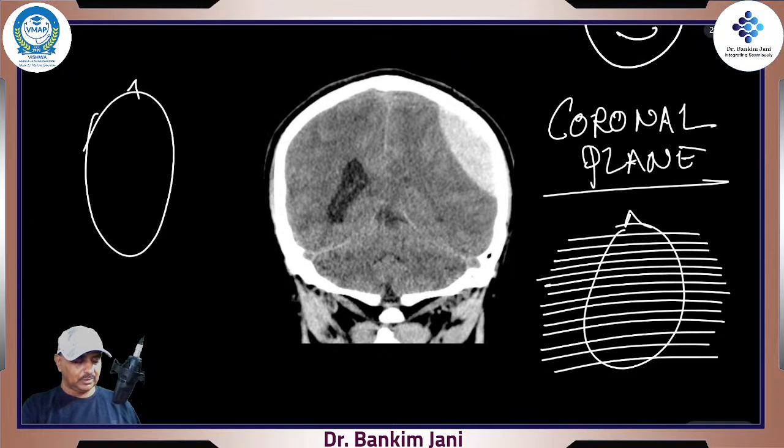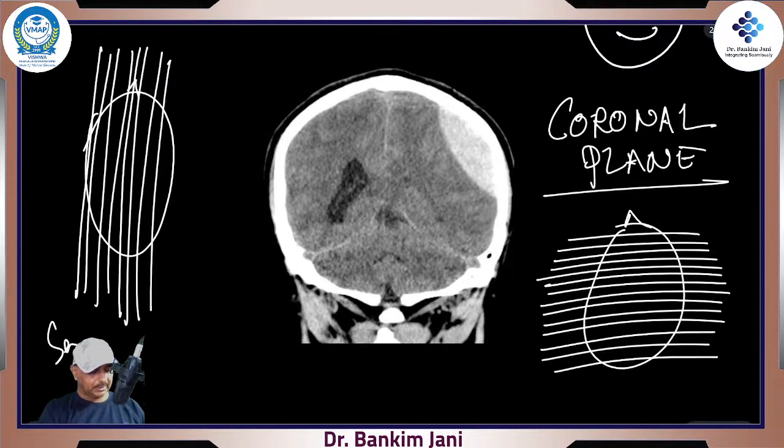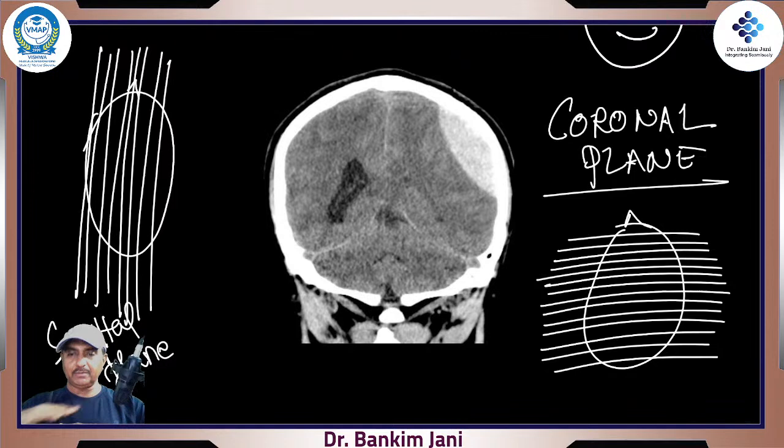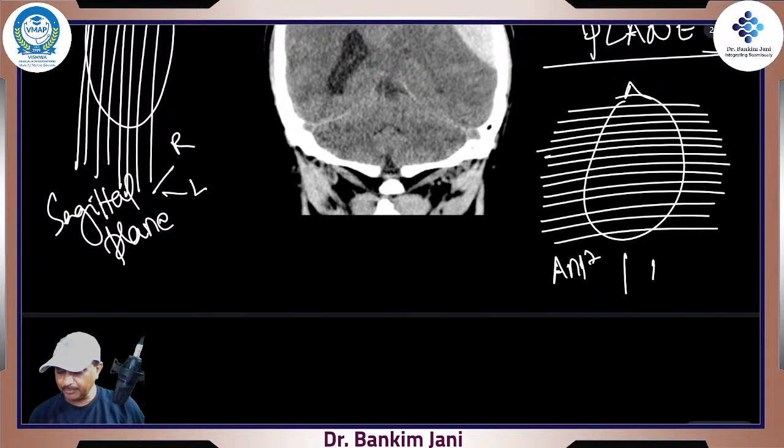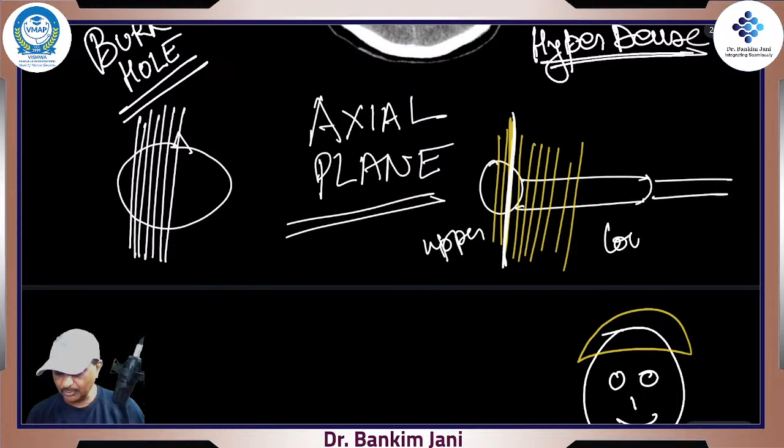This is the nose, and these are called the sagittal planes. That is what is called the sagittal plane. Sagittal plane will divide the body into right and left. Axial plane will divide the body into upper and lower. Coronal will divide into anterior and posterior. And when the sagittal will go, it divides into right side and left side. If you select any of the plane, that's anterior and this is posterior. And axial into upper and lower, not half. So this is the axial plane.